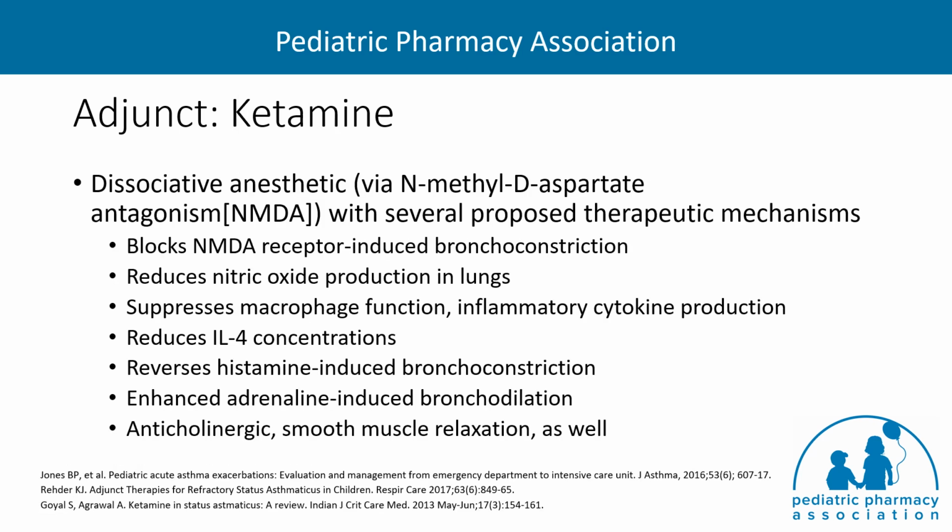Our next adjunct option is ketamine. This one's a little bit less obvious. It's a dissociative anesthetic via N-methyl-D-aspartate antagonism, or NMDA, with several proposed therapeutic mechanisms. So it blocks the NMDA receptor that causes bronchoconstriction, and it also reduces nitric oxide production in the lungs, suppressing macrophage function, inflammatory cytokine production, reducing IL-4 concentrations, reversing histamine-induced bronchoconstriction, and enhancing adrenaline-induced bronchodilation. It's also a little bit of an anticholinergic and a smooth muscle relaxant as well. So it's possible that ketamine can be targeting all the different areas that we're trying to treat with asthma exacerbation.